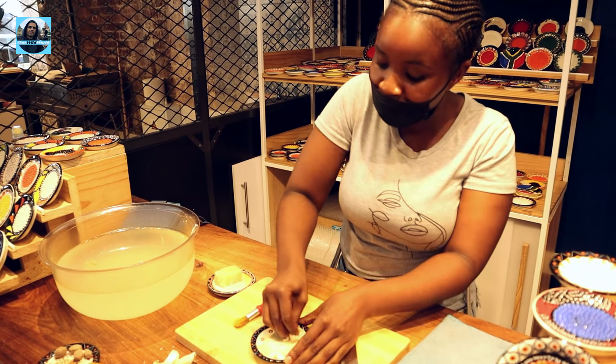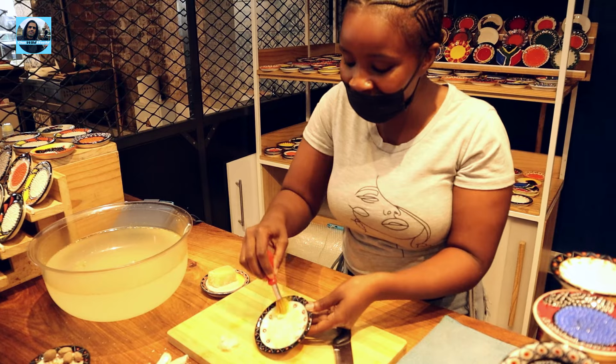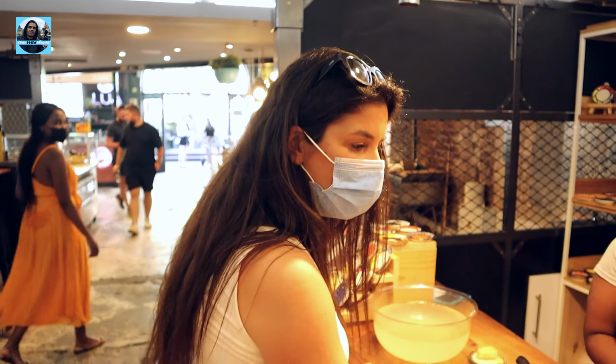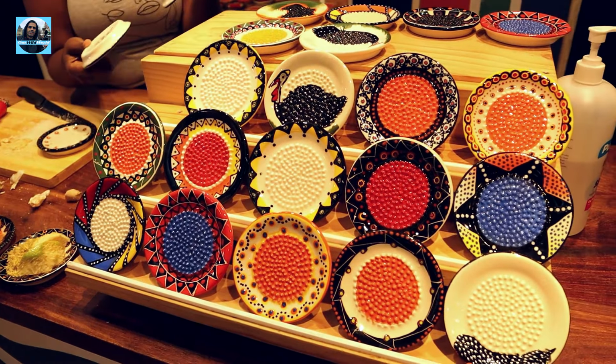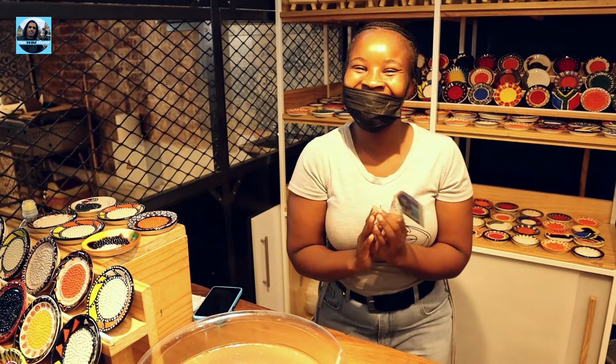The last bit, without hurting your fingers or nails, you use any brush to collect what you've made on the plate. It's all handmade. Yes. So at the back it's signed by the different designers who made the plates. Thank you. Have a lovely day. You too. Thank you.